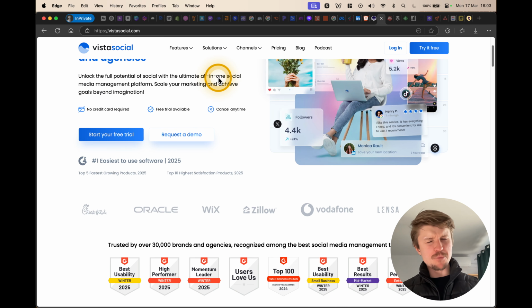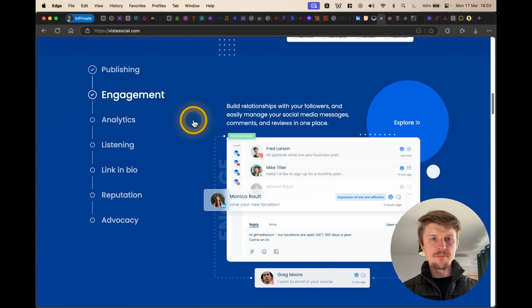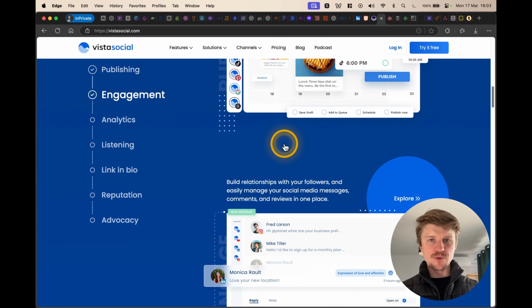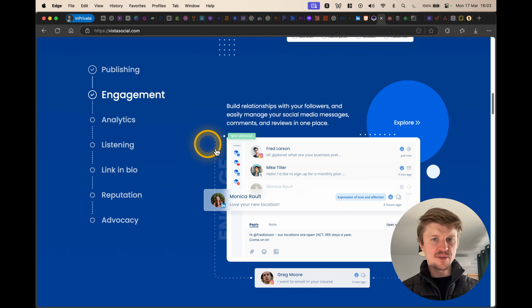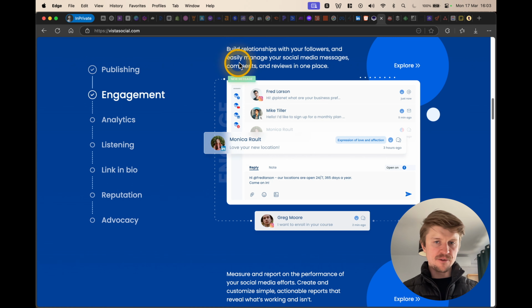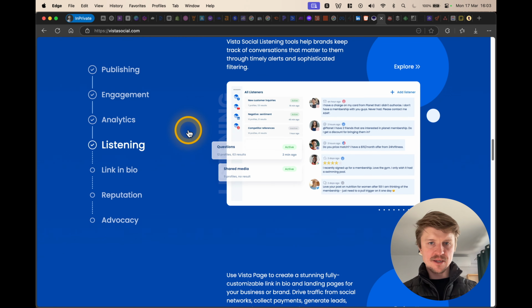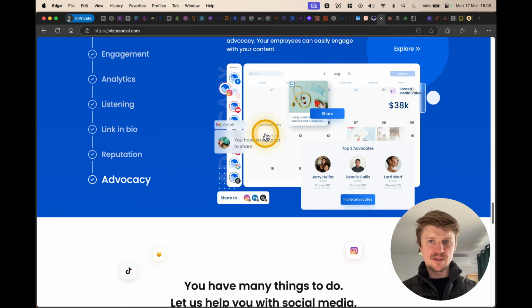Next, Vista Social. It's probably one of the top tools for managing your social media. Publishing, you have this whole calendar. You can hook up all of your social media accounts to this thing. You can measure engagement. You can also have all of your inboxes from all of your social media accounts in one place, so you can talk to your potential customers from there. It has analytics, social media listening, link in the bio, reputation management, advocacy.